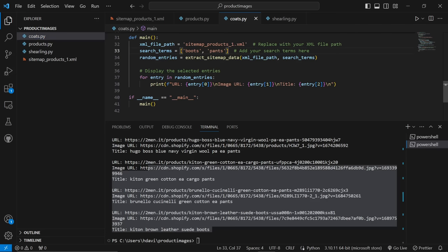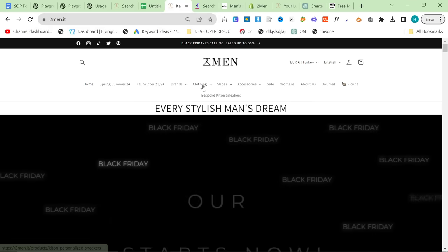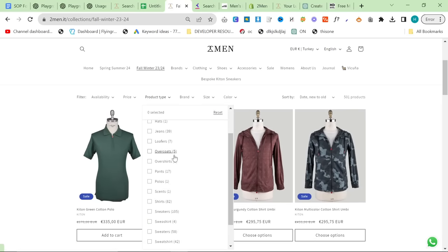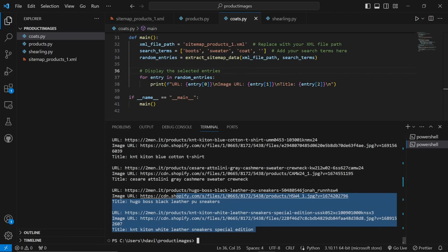Boots, pants. No, we don't want pants. We want sweater. Coat. What else do you wear during winter? There must be something else. Clothing. Suits, blazers, pants, overcoats, shirts. Actually, no. Product type. Overcoats, overshirts. Sweaters, sweatshirt, tracksuit. Oh, whatever this will do. So I need to run coats.py again. Okay, this will do.